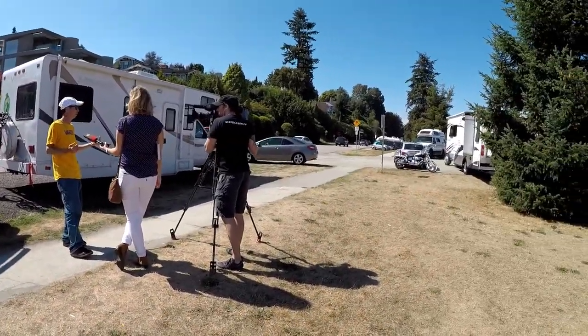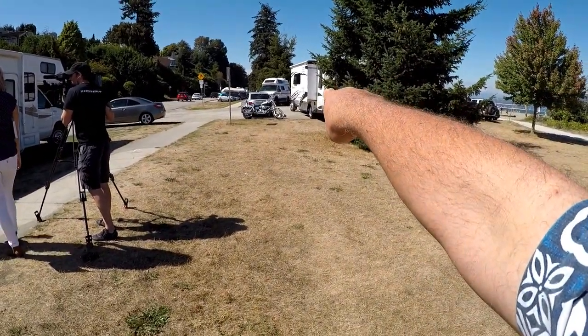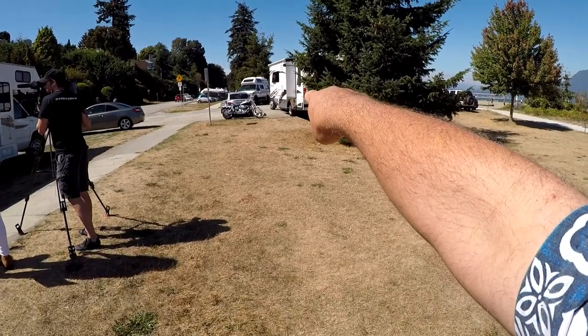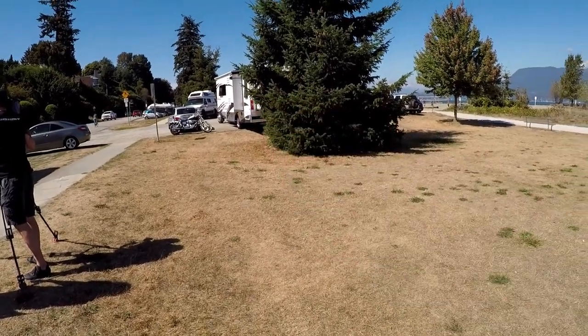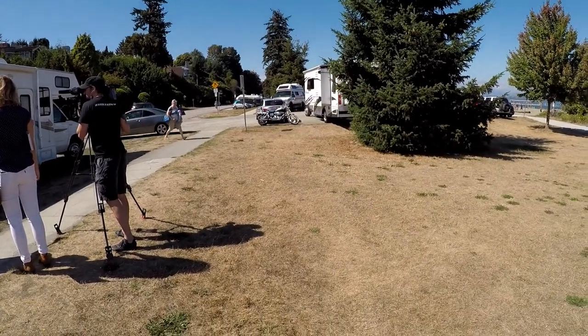That zoom is incredible. Well, I still want to know who owns that Adventurer there. You ever find out who that is? And then the other one I'd like to know is that four-wheel drive van. Oh yeah.